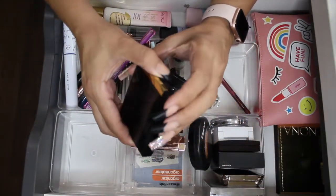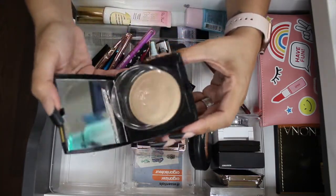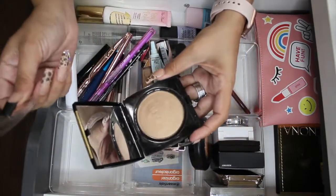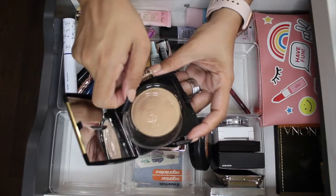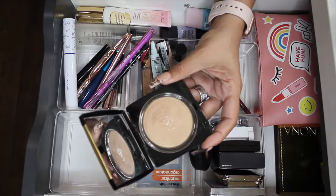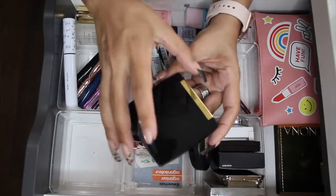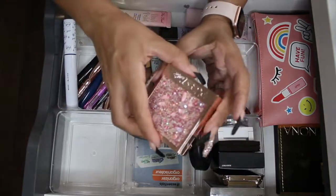For highlighters, I did have the Lancome dual finish highlighter, and this is in the shade Luminous Gold. Sometimes I feel like this is too dark for me. Other times I feel like, no, this is just perfect for me. It's a little bit on the darker side, but if I am tan and I'm using a little bit darker foundation, then it's not really dark. I am gonna go ahead and hold on to this. I thought I was gonna declutter it, but I'm gonna hold on to it.